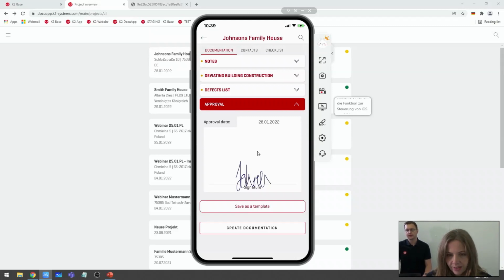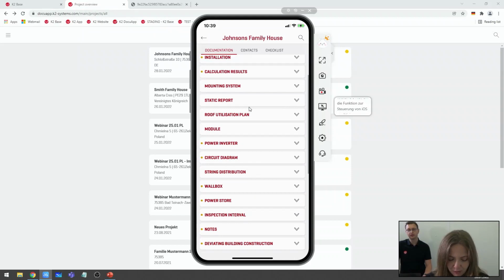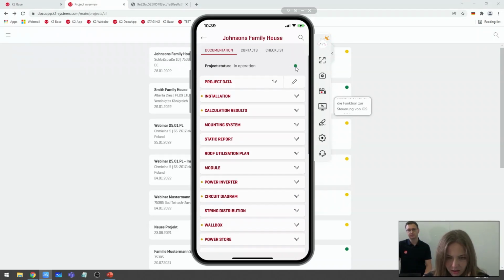And the status of the project is automatically changed from under construction. Oh, I have to use my smartphone. Sorry, I'm a little bit confused between smartphone and desktop PC. So you see that the color of the dot changed to green, so it shows you that the status changed. After you got the signature, the documentation is finished. You can't change or edit anything anymore. So this is the version your customer gets.